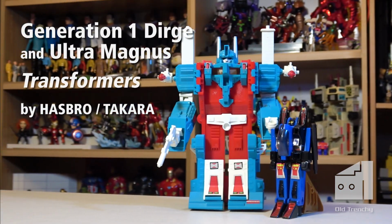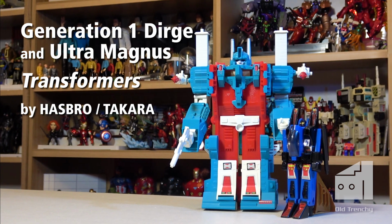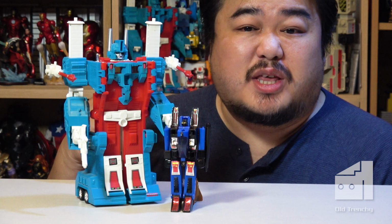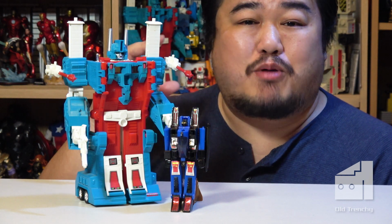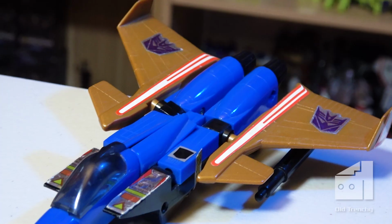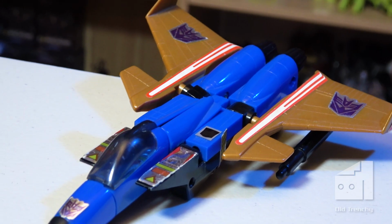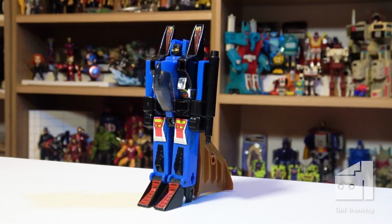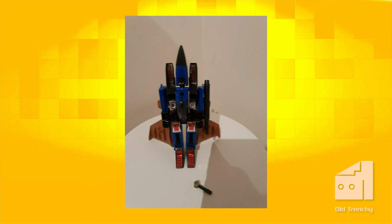Transformers Generation 1 Dirge and Ultra Magnus by Hasbro. I'm including these two together mainly because they're both Transformers, but also they possibly represent similar problems despite being separate transactions. The vintage 1985 Generation 1 Dirge was won in an eBay auction for cheap, and it was advertised as having most of its accessories, even the often hard to find landing gear as seen in the photo. But wouldn't you know it, the landing gear was missing when it arrived.